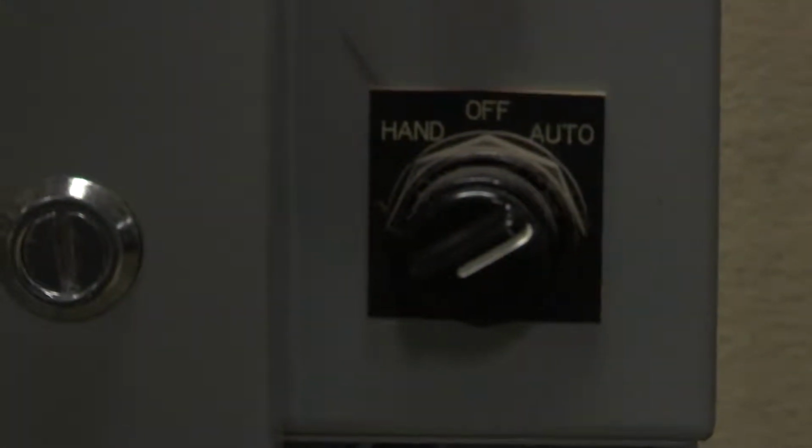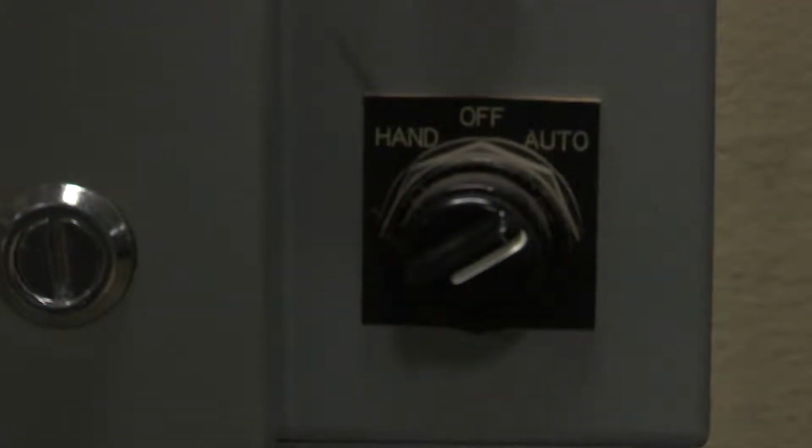Now we're going to go into the boiler room. In the boiler room, one thing that we often find is that our drives are put in hand, which means that the unit's going to run 24/7 and not respond to the building management system. So we always like to see them in auto. So we'll go down and check the drive on one of our air handlers now. And you'll see that it is in auto, so that means it is responding to the building management system, and it helps us save energy.